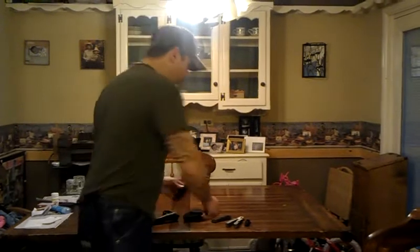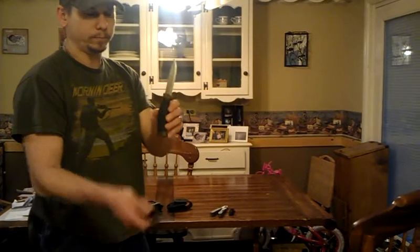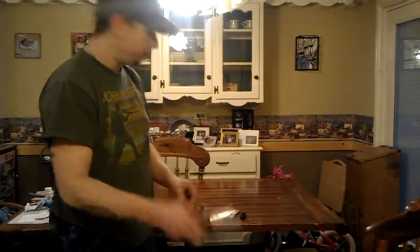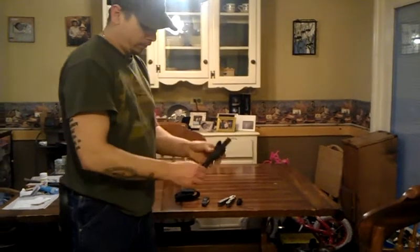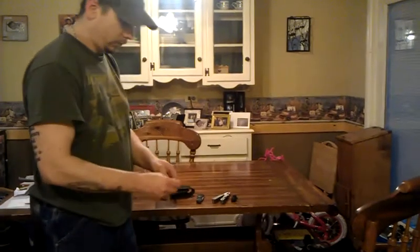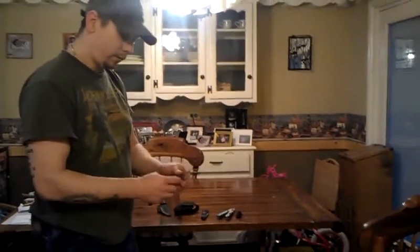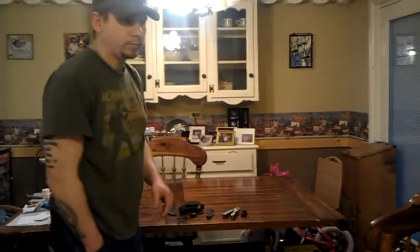If I had to choose this $120 Benchmade over this $14 Mora, this would go in the river. And this would stay on my side. With my Mora, I keep my fire steel. This is a Surefire. Whether it gets wet, whatever temperature, it's going to give me sparks. In my pocket, Bic lighter.